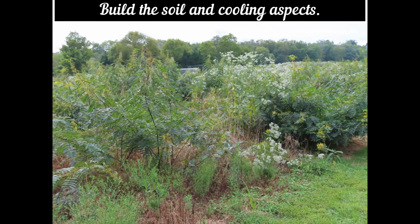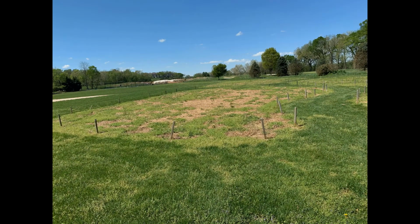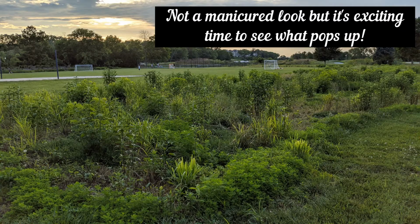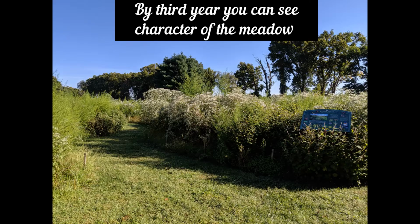But one of the things about a meadow, if you're going to have one, is to encourage yourself to have patience, because that's what it takes. Generally, when you first put in a meadow, however you go about it, I think of its first year as an infant, and it requires the attention an infant takes. Maybe the next year or so, it's an adolescent, and you see things popping up in random ways. It's not a very manicured look, but it's an exciting time. And then the third year, you start to see the actual character of the meadow.